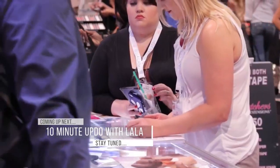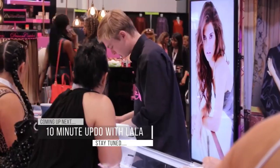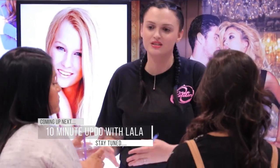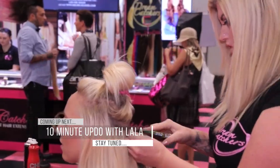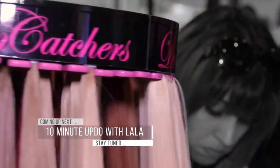Woo! I just bought my DreamCatchers hair extension kit. I'm very excited about it. I purchased it because after having used many other lines, I've gotten nothing but great feedback about the quality of the hair. And I'm just really excited to introduce it to my clients and give them the quality of service they deserve.